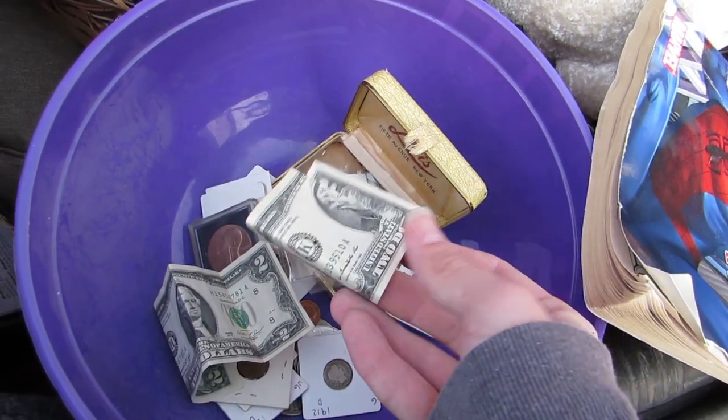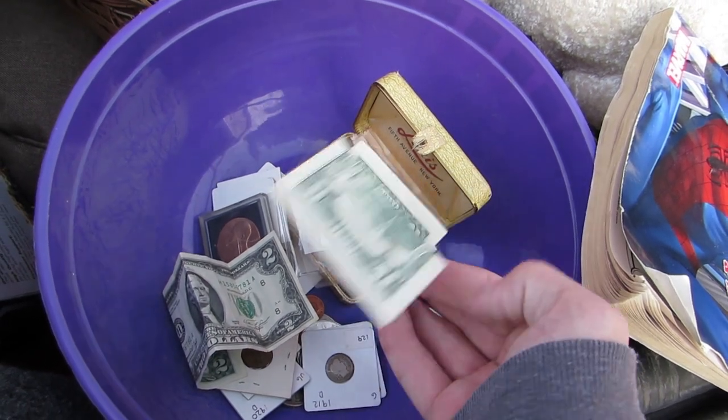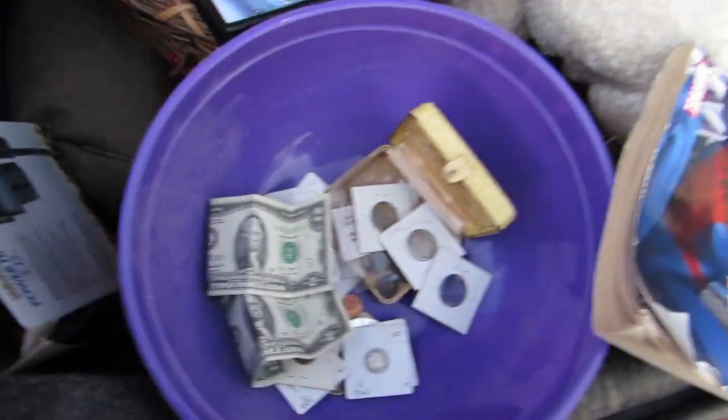And I guess they're uncommon these days, but still. Look at that. That is cool. Yep. Very nice. Free money in the dumpster. This is crazy. I still don't understand why this is in the dumpster.